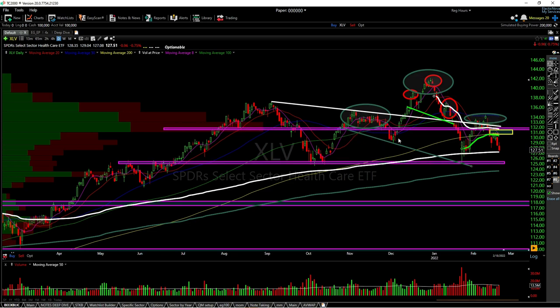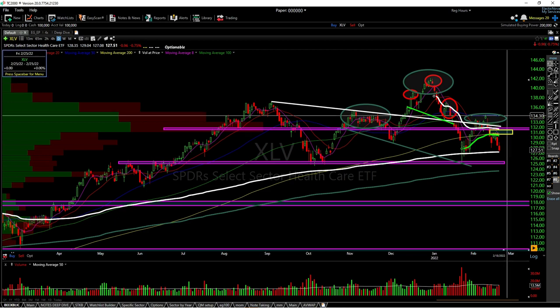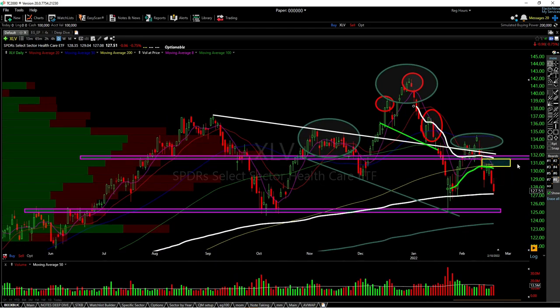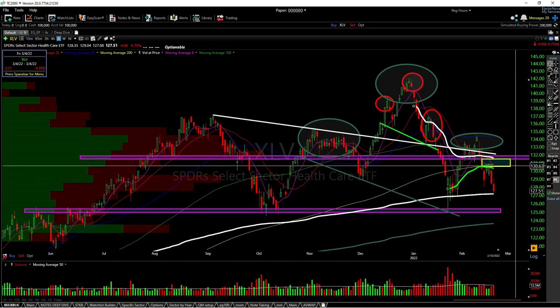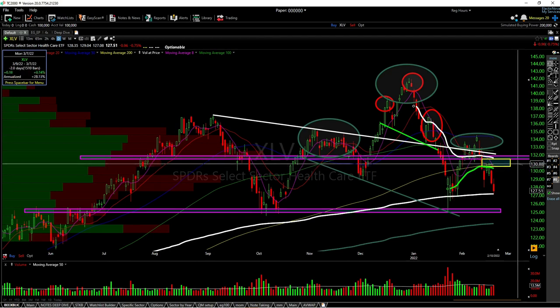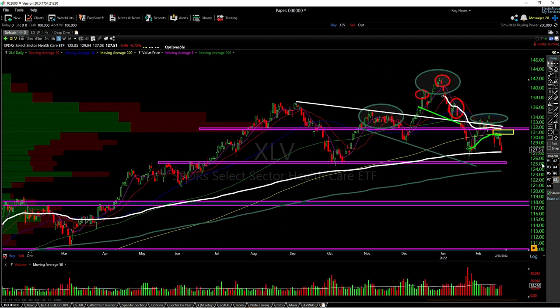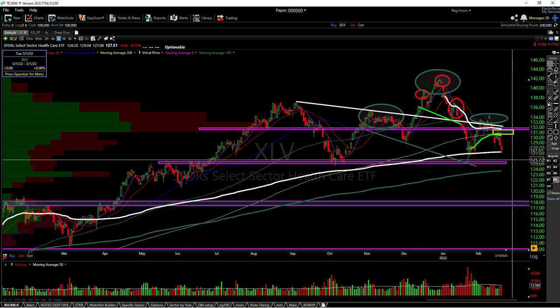The 50 SMA was used as the resistance point to launch the rejection, making lower highs and lower lows. The recent confluence point, which was seen at 130, was backtested. You had three moving averages and an anchored VWAP there that rejected. So again, not much to be bullish on here. I think a pretty safe bet would be a retest of 125.